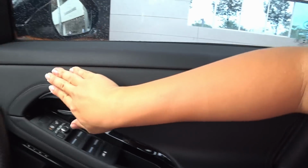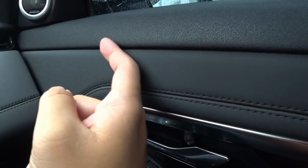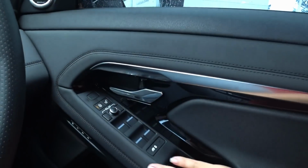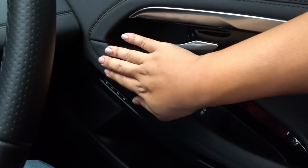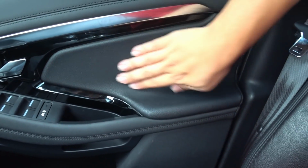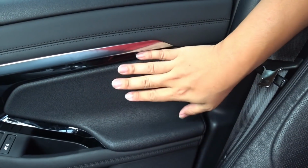This is nice. I can't make out whether this is leather or some fabric, but it's just nice to touch. Just listen to the sound it makes as I brush my palm over it. And this is just the normal leather that's from the seats.